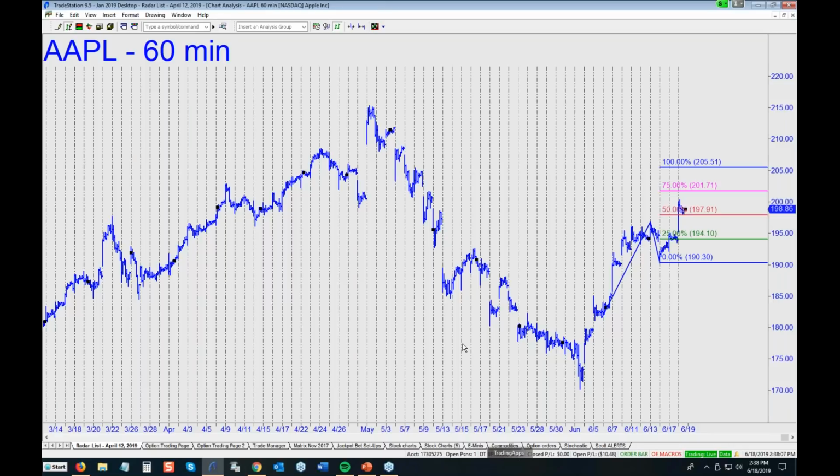You know, the major resistances that eventually get exceeded, that only happens because of short covering. So short covering is the most urgent and powerful form of buying. And the dirt balls who were running the show in Apple have not lost the opportunity here on the opening bar to squeeze shorts for all they're worth. 1, 2, 3, 4, 5.